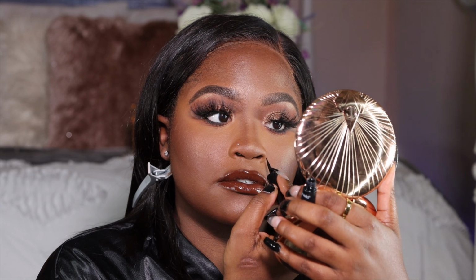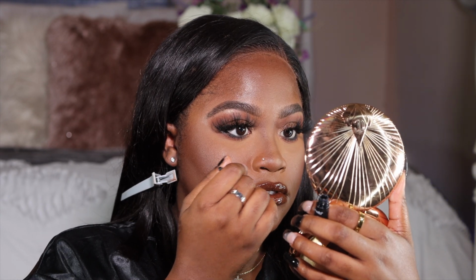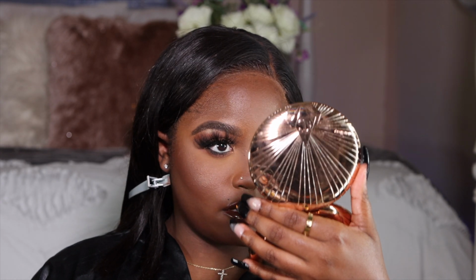Wow. I'm gonna go in with my Wet n Wild liquid eyeliner. Ooh. And I'm just gonna go ahead and do my little dots, my moles around my face, my beauty marks. So like one right here. There we go. This is cute. It's giving cute.